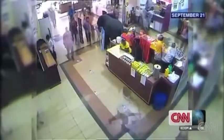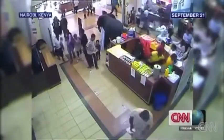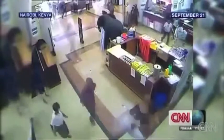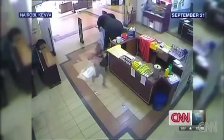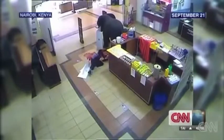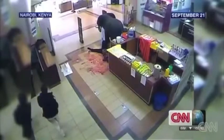Shoppers at Westgate Mall. This is the scene moments before the Al-Shabaab attack. Suddenly, men, women and children begin to run for their lives. This man on the floor thought he'd found safety. Wounded, he gathers the strength to try and crawl for help. But the gunman returns, without mercy.